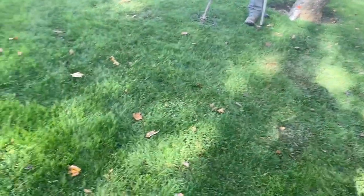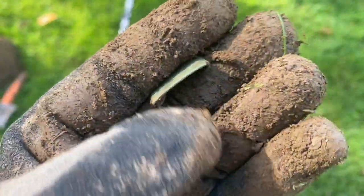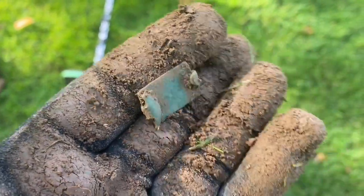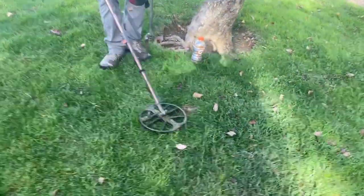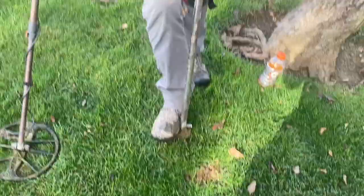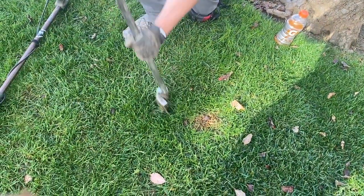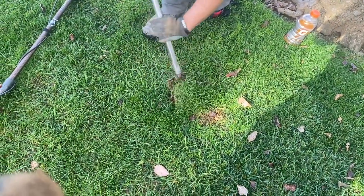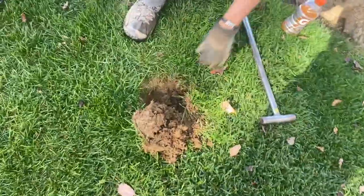All right, working in this same little square, we have found so many cool relics and stuff. This is another piece that's clearly handmade. Not quite sure what it was for, some sort of latch or something. But yeah, Seth is working on a nice 25 signal. Be like a 20 cent piece or something. Something we've never seen before.